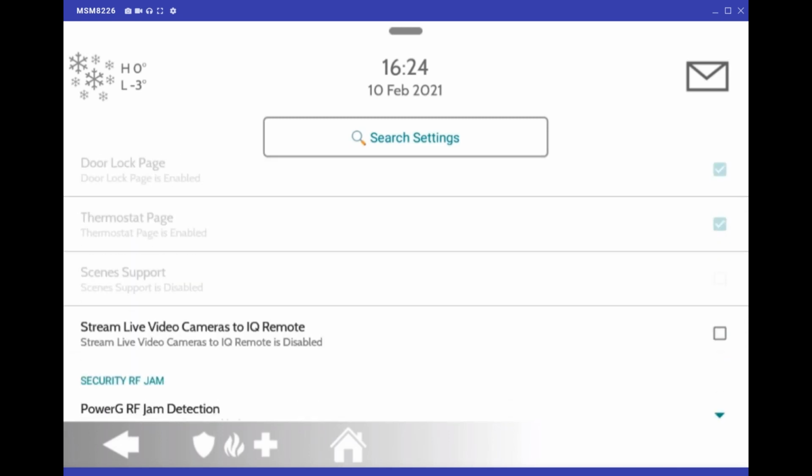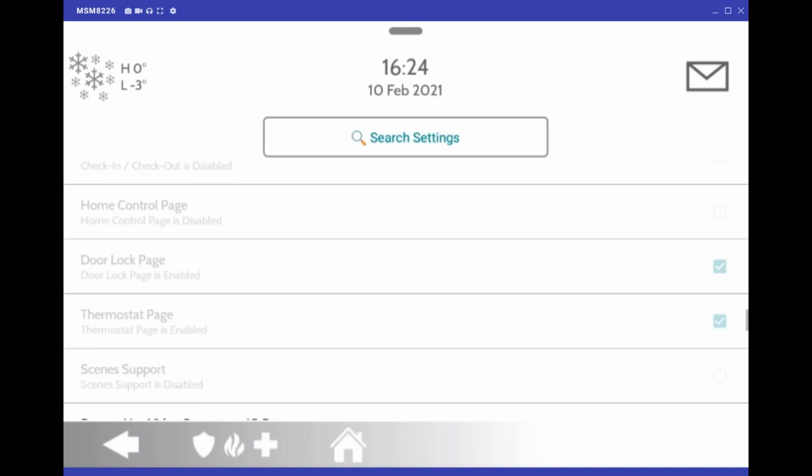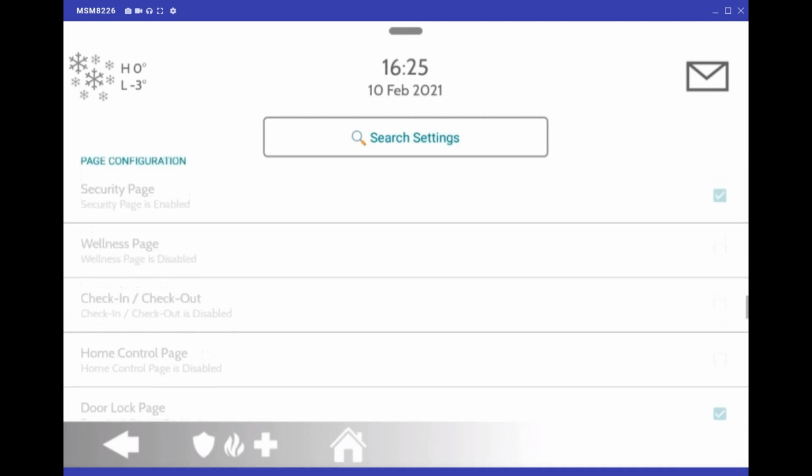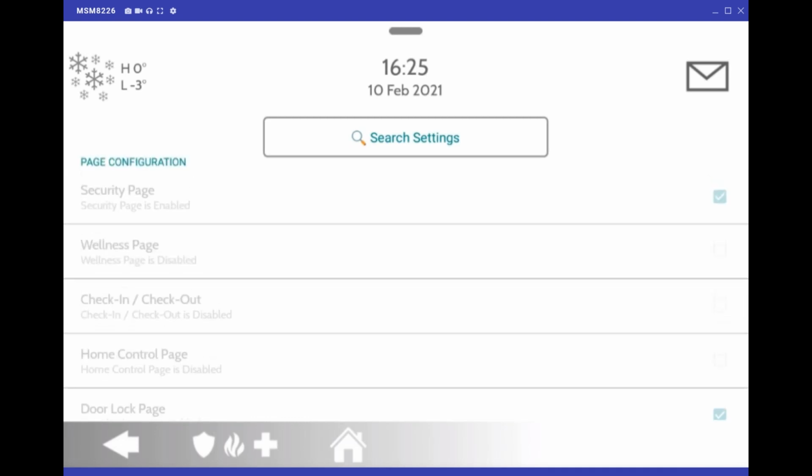The reason why some of them are greyed out, okay, is that these are not set up on the alarm.com dealer portal. If I haven't got anything set up on that, it won't show up on the screen. So for instance, you can see there I've got wellness page, it's greyed out. If I want that to come on there, I have to go into my dealer portal and add that onto my account, okay? So that's why that's greyed out.